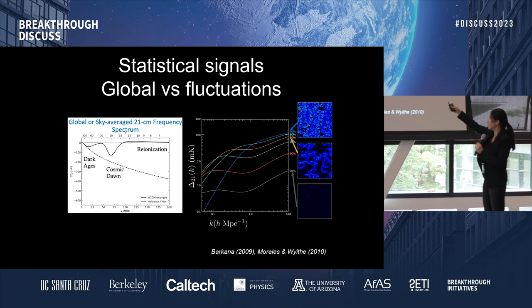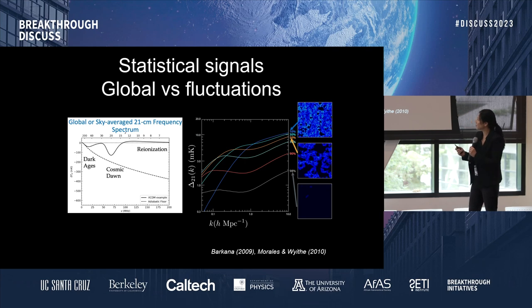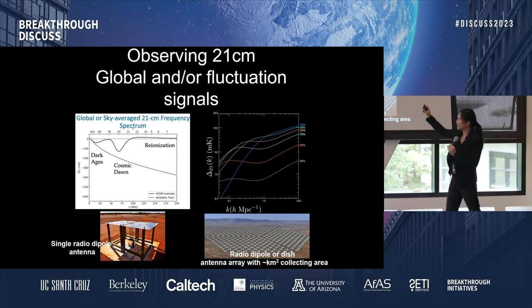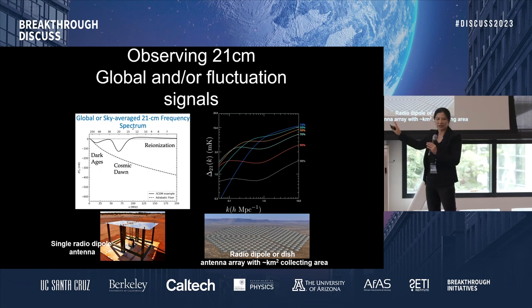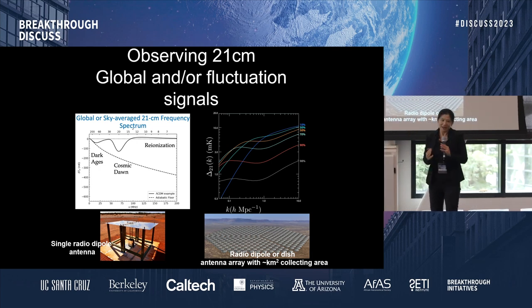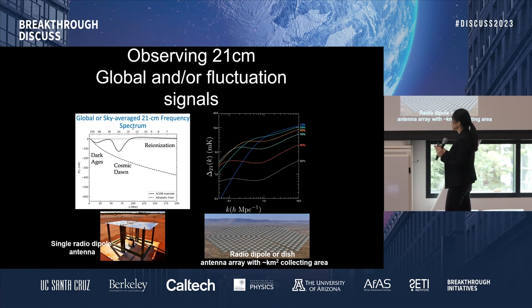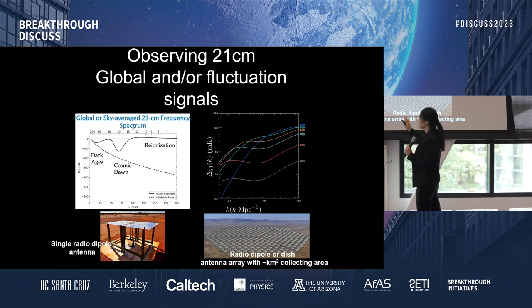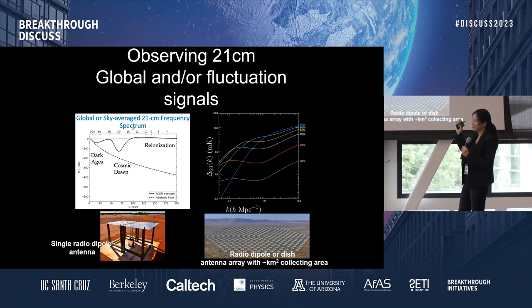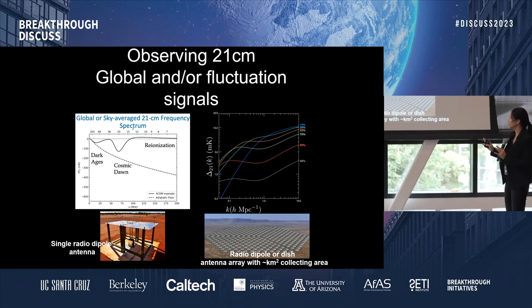The amplitude and the trough of this absorption feature will be a really great indicator for a lot of our cosmological understanding here. By doing this global average signal, what we call the global average or the fluctuation signal, the advantage is that it's fairly easily detectable in terms of sensitivity. Using an order one single radio dipole antenna, we can hope to measure the global signature of 21 centimeter. However, this endeavor is more difficult when we move to the lower frequencies, so of order one or of order 100 or so.